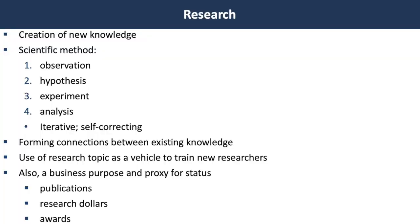All right, research. Research is the creation of new knowledge. It usually involves something like the scientific method, where from elementary school you remember that flow chart on the wall, or maybe they showed it on a slide that had observation, hypothesis, experiment, and analysis, and the fact that the scientific method is iterative, it is self-correcting. Research is also forming connections between existing knowledge. So that's research and scholarship, scholarship being the formation of connections between existing knowledge, and the use of a research topic as a vehicle to train new researchers.